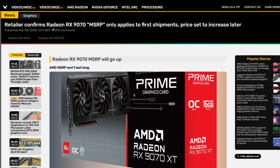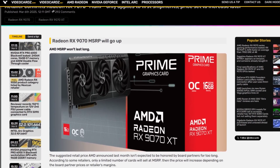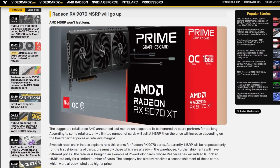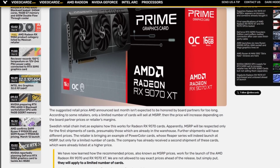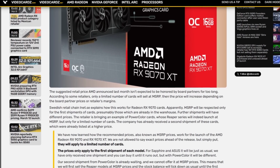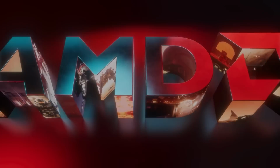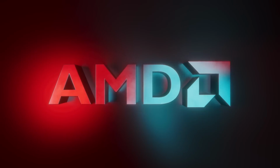Videocards.com also published a statement from a Swedish retailer that confirms that the MSRPs only apply to the first shipment of cards that retailers received. From what was implied, it seems that board partners are selling the cards to retailers at higher prices than they typically would, which in turn means that AMD is selling the cards to board partners at prices that cannot meet the MSRP. If true, AMD is basically ensuring the MSRP appears initially to be encouraged, but in reality they are aiming for these cards to be sold at a minimum of $650.